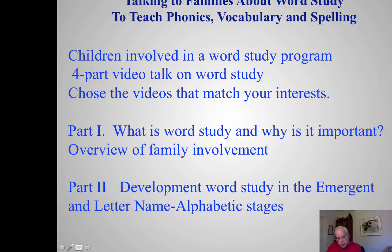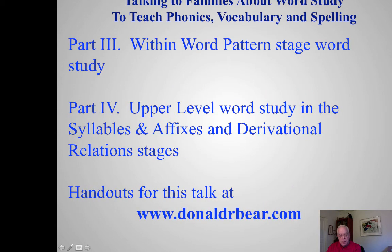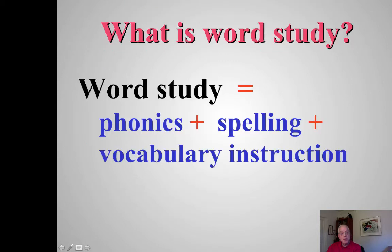If your child is in the emergent or letter name alphabetic stage, if your child's in the within word pattern stage, and then the last 2 stages, upper level word study with the syllables and affixes and derivational relations stages. Again, the handout can be found there, and a link to this actual presentation.